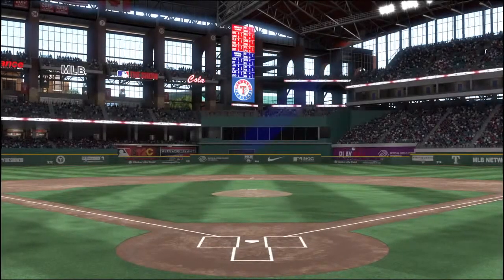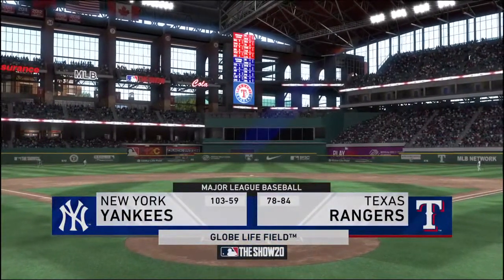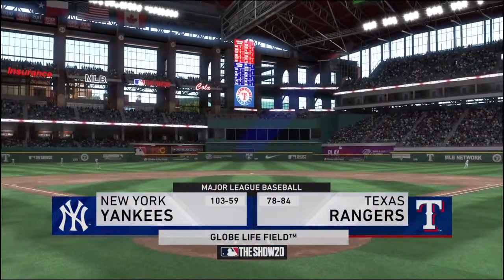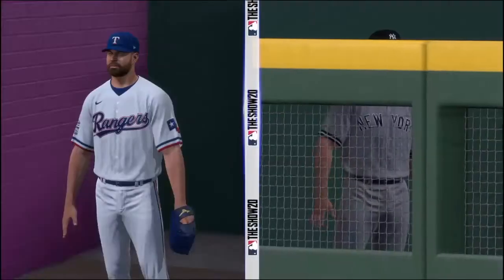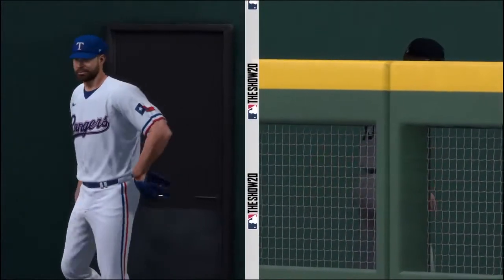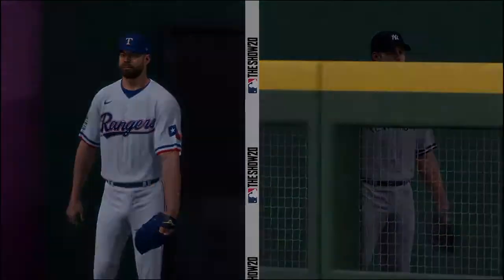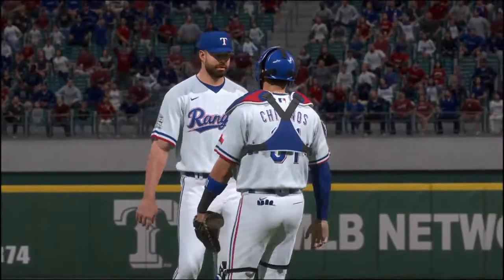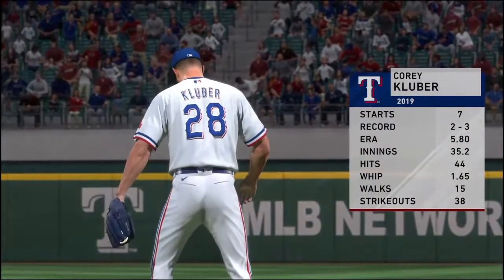Afternoon baseball here on the show. Coming up, we've got a good matchup in store between the New York Yankees and the Texas Rangers. It's Rangers baseball next. Corey Kluber is ready to go as he'll be on the mound for the Rangers.